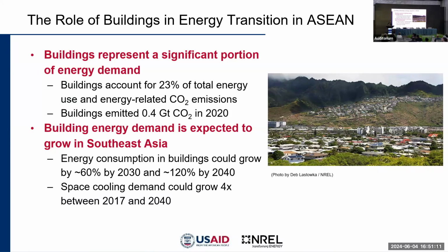And space cooling demand could quadruple between 2017 and 2040. So these are really significant numbers. And what does that mean for a research laboratory like ours? I think the way we approach it is that we know we need to continue to innovate and find new solutions and adaptive solutions to the growing challenges that we're seeing at the forefront.